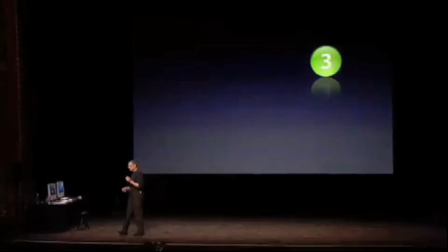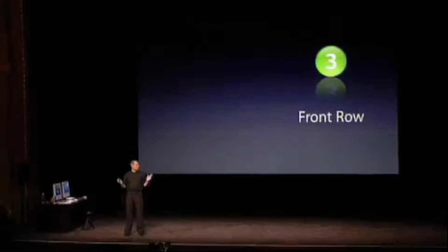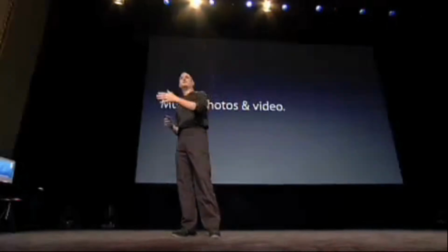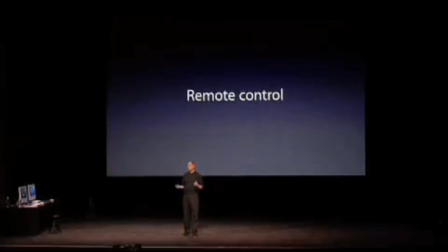Now, it would be hard to top that, wouldn't it? But I think we did. Because feature number 3 is one of the most amazing things we've done in a while. It's called Front Row. And it's a new way to experience the media on your computer. What does that mean? That means it's an incredible new way to enjoy your music, your photos, and your video from your sofa. Well, if you're going to enjoy it from your sofa, you're going to need a remote control.